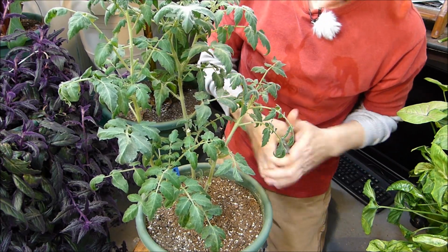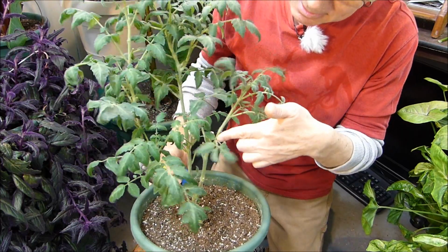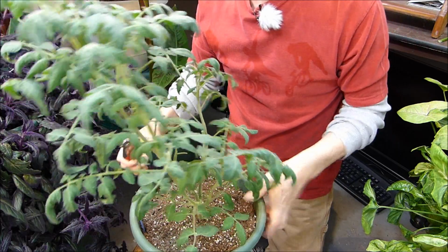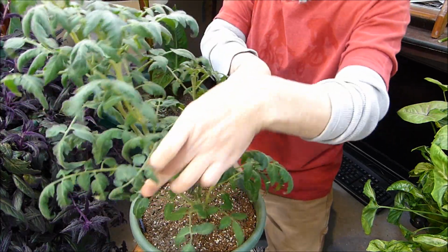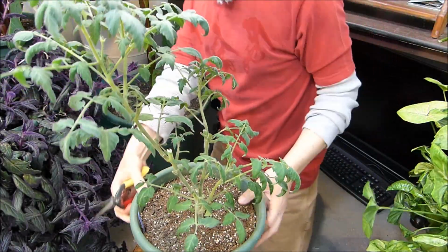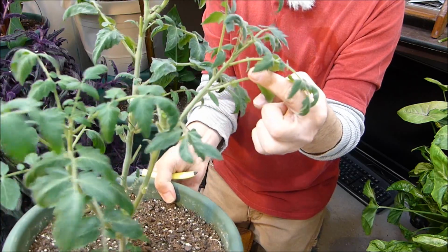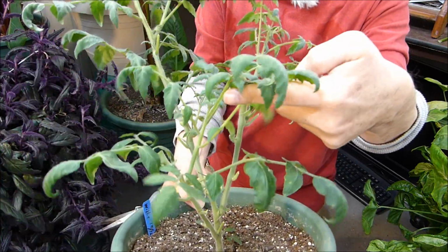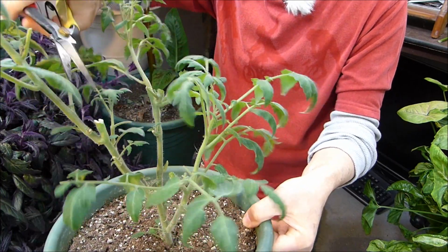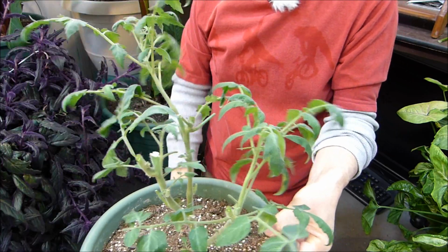So there was that. I've taken the stem off of this, and you can see that there's another one coming up here. That will take its place. I'm going to do the same over here and take this one off all the way down. Yeah, it looks kind of drastic, but if you look up close, you can see, here's the one that I cut before, and it's got a stem. This one's got a stem. I'm going to do the exact same thing to this one right here, because it's got a little stem right there. So, down it goes.